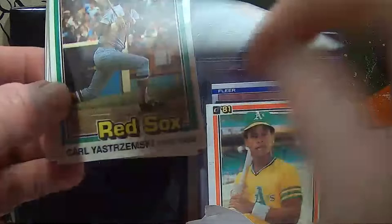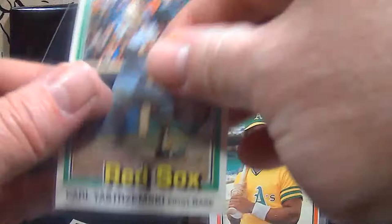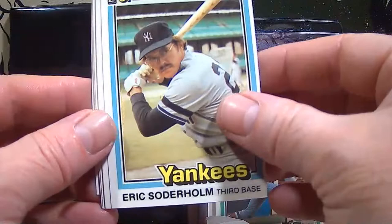And that one is a good-looking one. That's very well-centered. The coloring is beautiful. A sweet Carl Yastrzemski. All right, we're going to put him in there. Yastrzemski and Henderson in the same pack. That's cool. Eric Soderholm and Mike Norris.